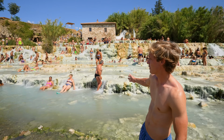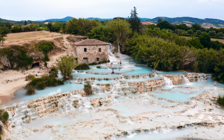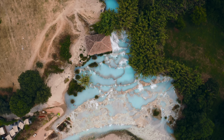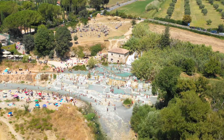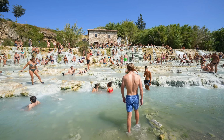I went here a few weeks ago and it was freaking packed. Granted, it was during the middle of the day, during the peak of summer. I'd say if you want to avoid the crowds, I'd recommend coming to the hot springs super early in the morning or during the off season in spring or autumn. Nonetheless, it's still fun to be there. The water felt so good and I couldn't believe the turquoise blue color. Such an incredible spot you gotta visit if you're in Tuscany.